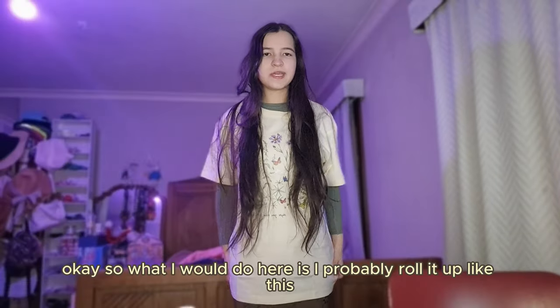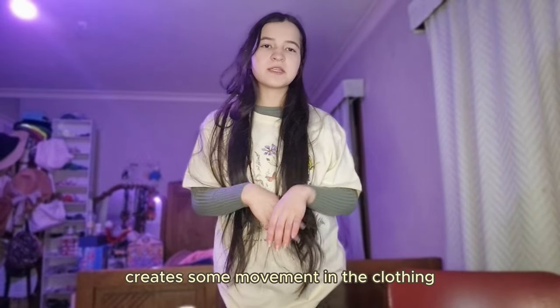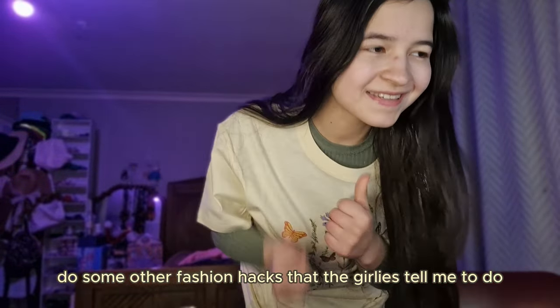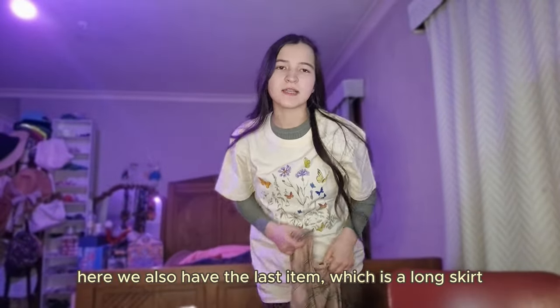Okay, so what I would do here is I'd probably roll it up like this. I feel like doing this creates some movement in the clothing. So I could probably tie it up like this, or maybe do some other fashion hacks that the girlies tell me to do. So here we also have the last item, which is a long skirt.